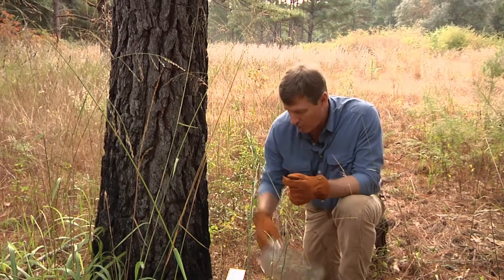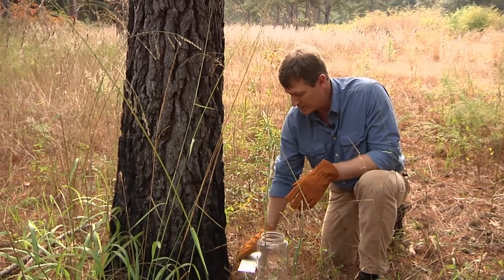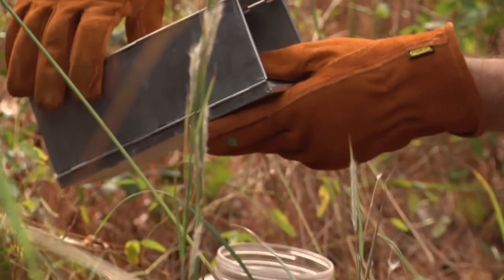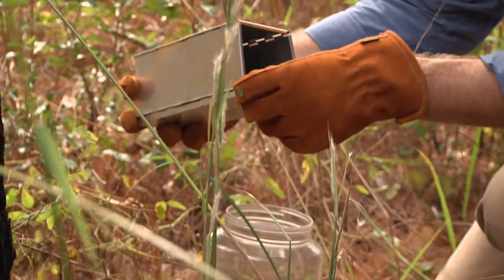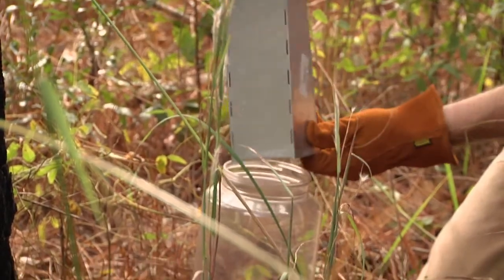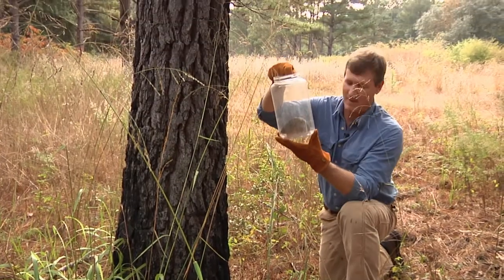Okay, and I don't wanna hurt him, but I wanna get him into a container where I can have a look at him and see what species he is. Yeah, this is a big one for sure. Yeah, I can tell already, but let's get him into this container. Kind of shake him down. There we go. That worked perfectly. Yeah, this is exactly what I expected.